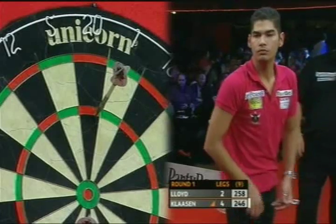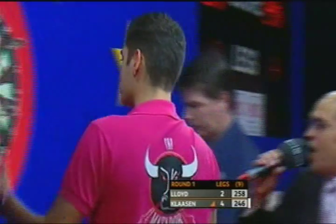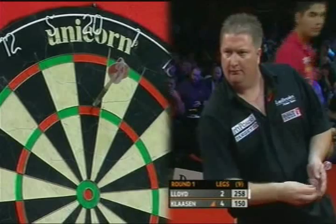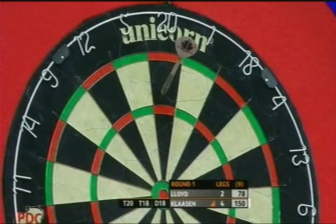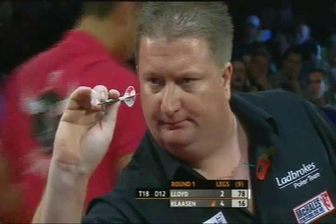Nice switch. Needs the treble. 96. He's given himself a chance, but Lloyd here, 140 the minimum. That's a terrific first start for Colin Lloyd. Back comes Colin Lloyd. What a time to get a maximum as he's fighting for his life in this European Championships. Fantastic stuff from Lloyd. Well, that's a Colin Lloyd beauty. What a good setup there by Klaasen.